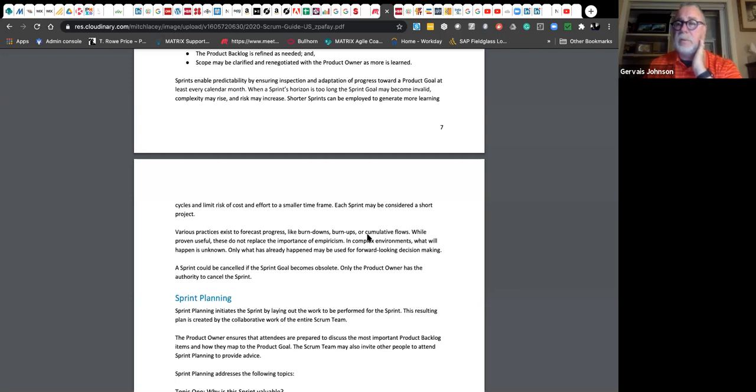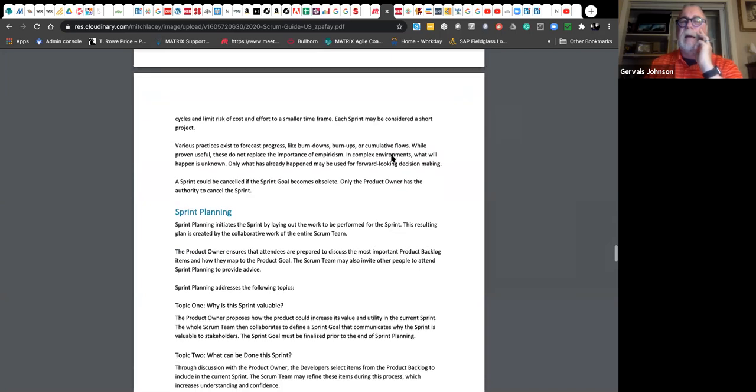That's measuring throughput and flow. Okay. So, I don't know if y'all know this, but notice velocity is not mentioned here. I'm not a fan of velocity, but a lot of people use it. Velocity, burn downs and burn ups are looking at metrics in the past, which is good. Cumulative flow is looking at what's going on now and what can happen tomorrow. It's a huge difference. All right.